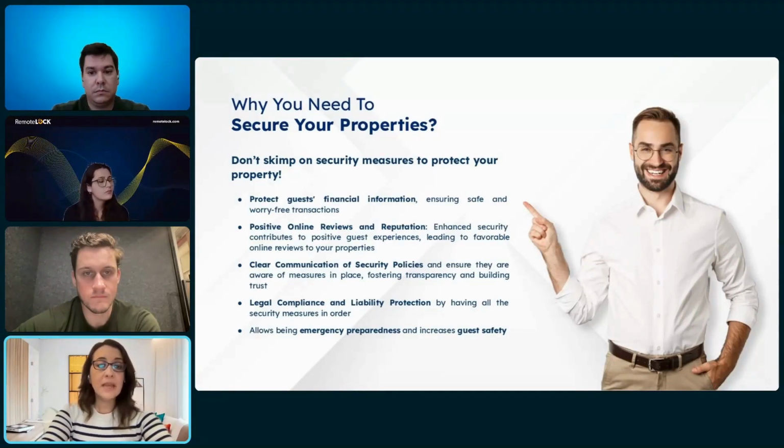And then legal compliance and liability protection. Make sure that you have all of the security measures in order. And again, by having an emergency preparedness plan in place, it's going to really increase your guest safety and make sure that your guests feel like they are prepared should something happen while they're on vacation or renting out your property.